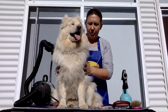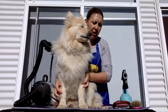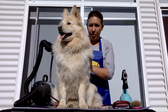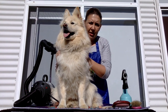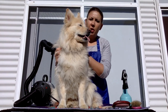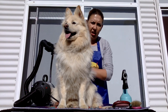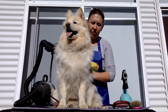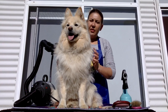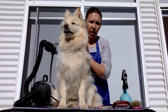In terms of shampoo, you hear me continually talking about Chris Christensen and Plush Puppy. Again, they are the shampoos that I use as well. But any dog shampoo will be fine. Don't ever use human shampoo. They generally contain far too many harsh chemicals for dog skin. The other thing that your lappy doesn't need is conditioning. So you just need a good quality dog shampoo.